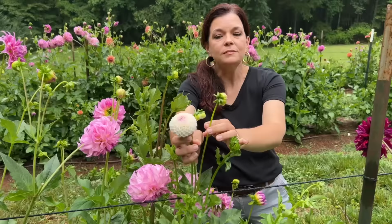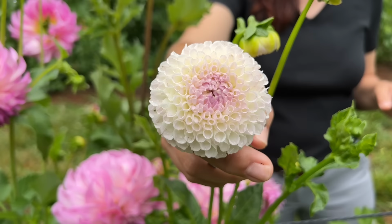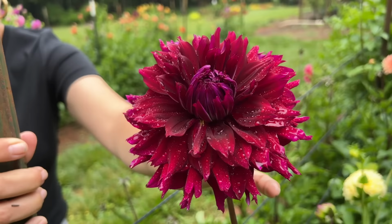When I was ordering, because Laura had given me some of the pompons and I love them, so I kind of ordered a little bit more of the pompons, but I also ordered some nice big huge, you know, massive blooms as well. We're going to try to turn this. She's facing the wrong way. I believe this one's called like Jennifer's Wedding. That just kind of sticks out to me.